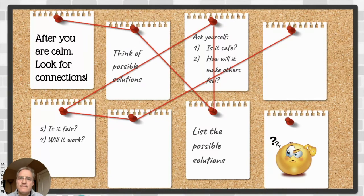So, is that safe? Yeah. How would it make others feel? Well, it clues her brother in to what he's doing, even though it feels good to him. It doesn't feel good to his sister. And if he cares about his sister, he's going to feel bad and he's going to apologize, right? And stop. Is it fair? Yeah. Will it work? I think it would. I think that's the best solution of the four.